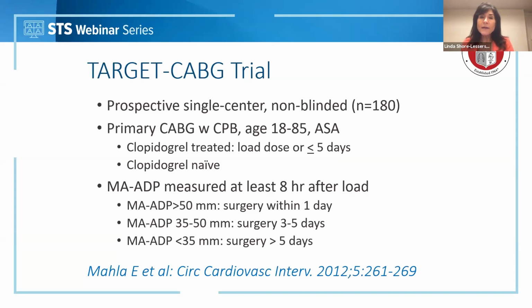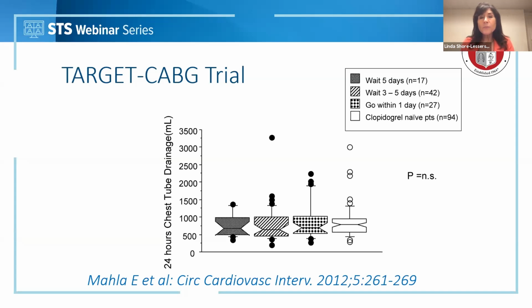And you see on the next slide, which is just their chest tube outputs. We do have the data that the MAADP did recover after a number of days of waiting, but this slide is their chest tube outputs. And the 3 bars on the left are the clopidogrel treated patients who either waited 5 days, 3 to 5 days, or 1 day. And the group on the right, the open bar, is clopidogrel naive group. So even the patients who were on clopidogrel achieved chest tube drainages that were similar and statistically not different to a clopidogrel naive group. So this speaks in favor of point of care testing of platelet function and a period of cessation in order to safely perform elective cardiac surgery without excessive bleeding.